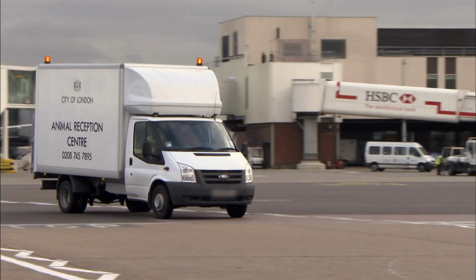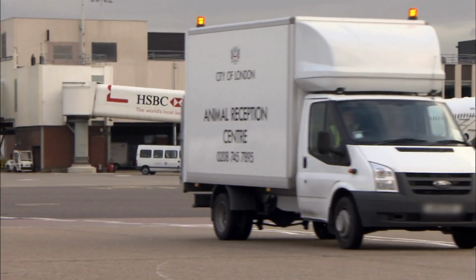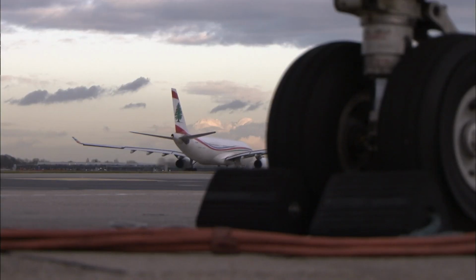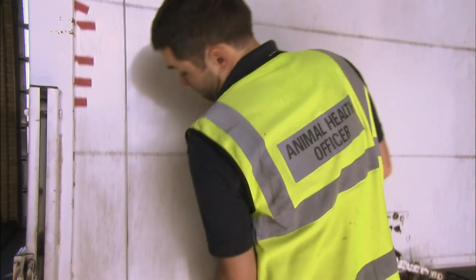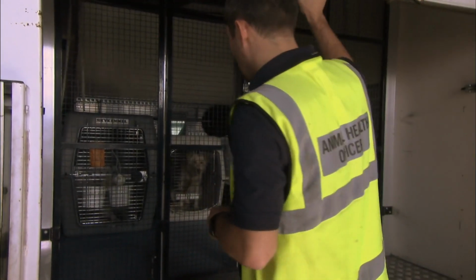The Italian pooches aren't the only pets to arrive as VIPs, but they are in a small minority. Only 6 private jets landed last year with animals on board. There they are.